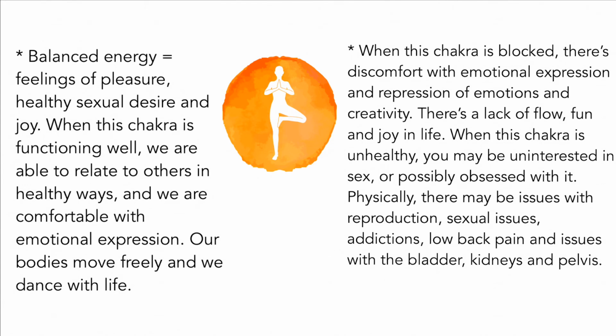So it's not just about the survival type sex that you have with somebody and you don't even need to know their name. It's not that kind of animalistic instinct. It's more of like a lot of sensual touching and affection and kissing, and like you want that person to stay with you and be with you. When this chakra is functioning well, you're able to relate to others, you're able to connect in deeply emotional ways, and you're warm and you're affectionate. Affection is like a big one with this chakra.